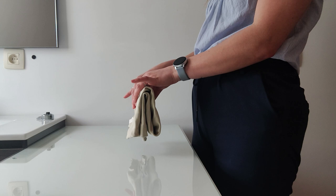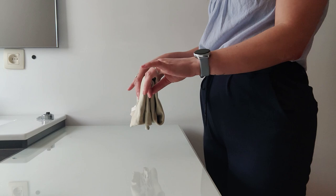Love the Marie Kondo method. If you haven't heard of it before, check the link down below.